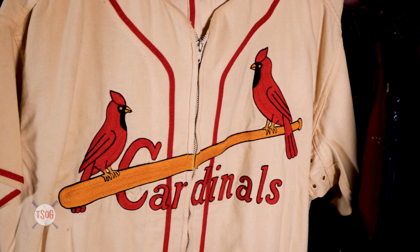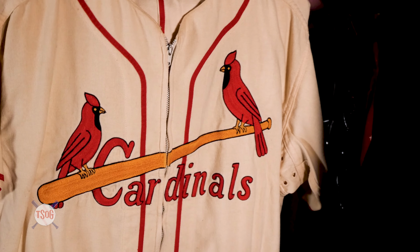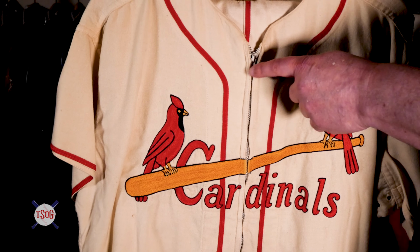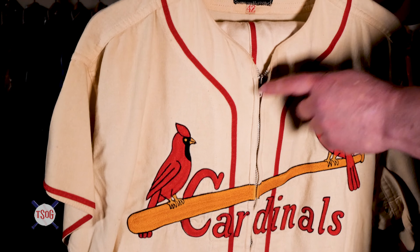The flannel has faded a bit with time. It turns to a cream color. This was probably whiter when it was first made. I love it as a cream. And the zipper probably matched the material back in the day.